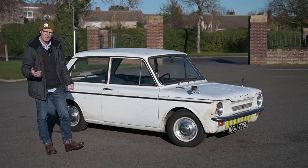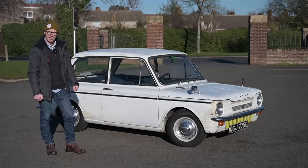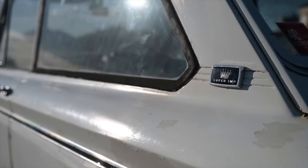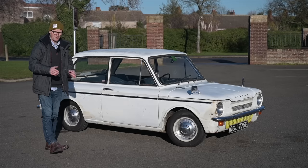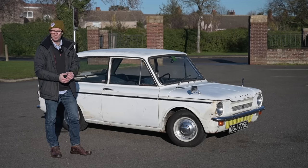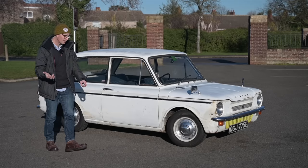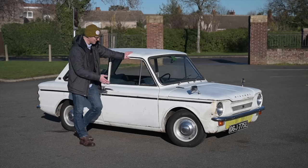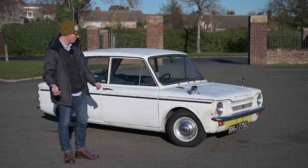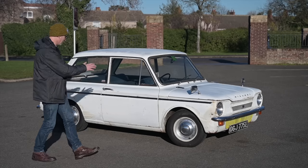Interestingly, those dates also match up with the Rover P6, also launched in 1963 and running through until 1976, and under different ownership by the end of its tenure. However, there is a certain amount of rivalry between Rover P6s and Imps. Well, purely from Imp men, because the Rover P6 was the very first Car of the Year in 1963, and many argue, especially in Imp circles, that if it hadn't been for the P6, the Imp would have been the first Car of the Year, and perhaps if it had, it may have a bigger recognition in the classic car world. Anyway, let's look at this car and the history.